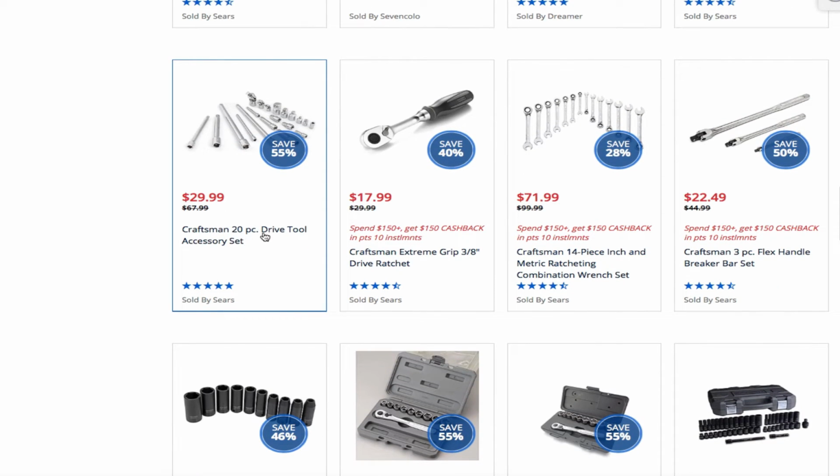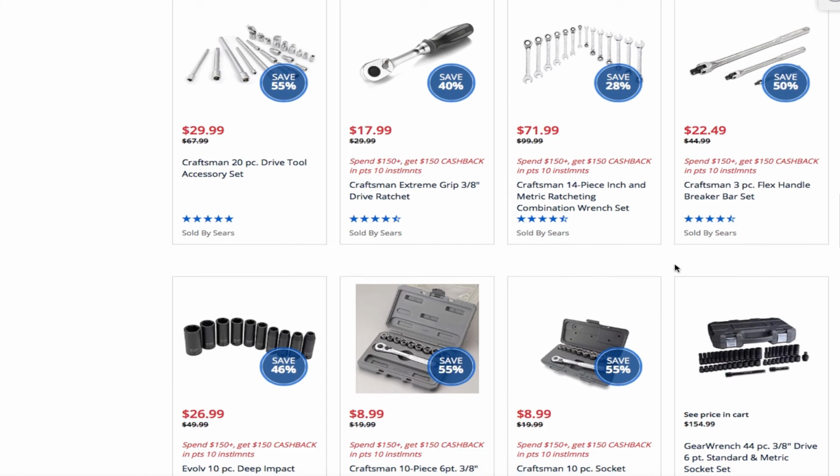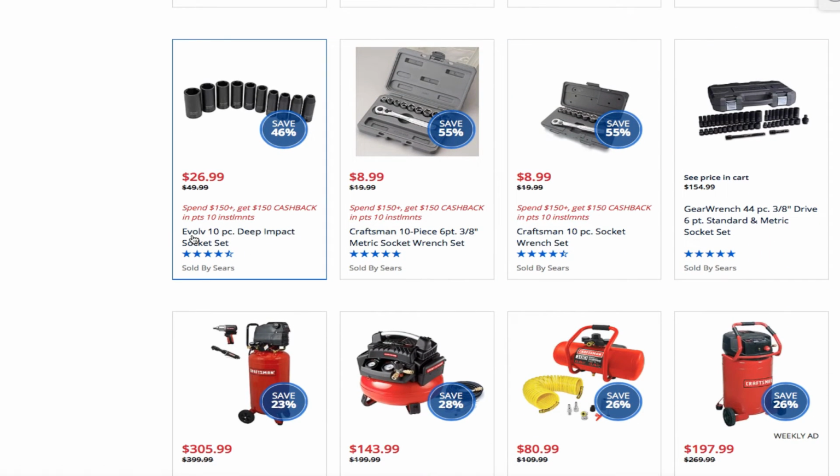This is the Craftsman 20 piece drive tool accessory set, $29.99. Craftsman Extreme Grip 3/8 drill drive ratchet, $17.99. That's the Craftsman 14 piece inch and metric ratcheting combination wrench set for $71.99. So the ratcheting is nice. Craftsman 3 piece hex handle breaker bar set, $22.49. Evolve 10 piece deep impact socket set for $26.99. Craftsman 10 piece metric socket set wrench set for $8.99. You got the same thing, but it's the same thing. Gear wrench 44 piece 3/8 drive, standard metric. That's not on sale.